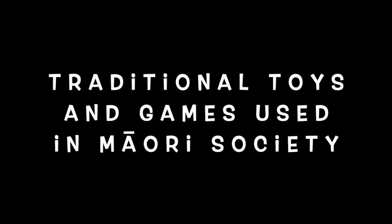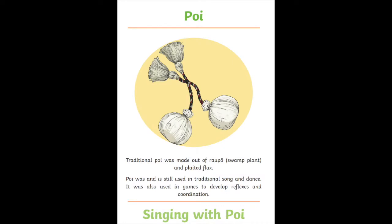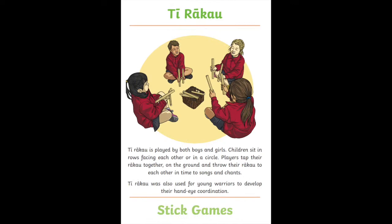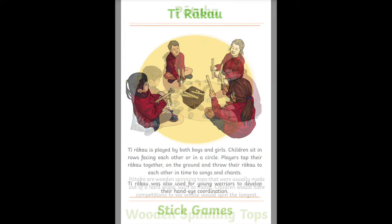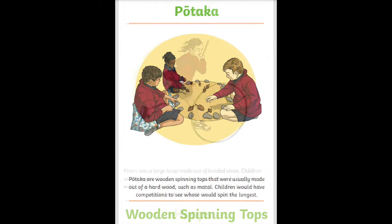Each culture has their own variation of toys and games. The Maori people used the poi and te rako games to develop reflexes and hand-eye coordination. They also made spinning tops called potaka. Children would have competitions to see which would spin the longest.